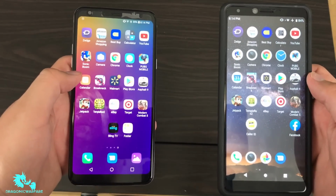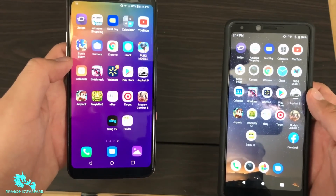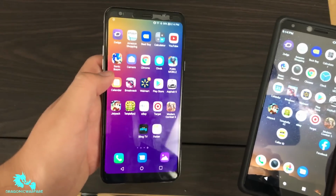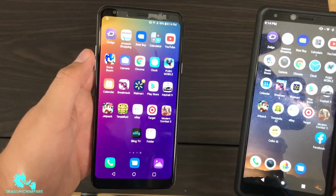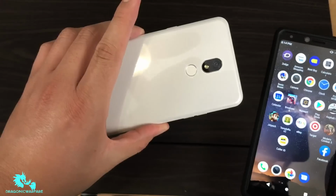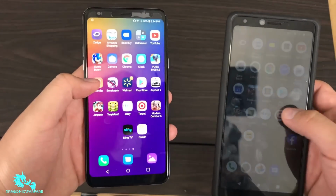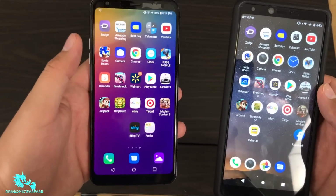In today's video, we're going to do a speed comparison between the CoolPad Legacy, which is only $100 on boostmobile.com right now, or through their store, versus the LG Stylo 5. This is a new LG Stylo 5. As you see, this is on Boost Mobile. It's $200, so the CoolPad is half the price of the LG Stylo 5.